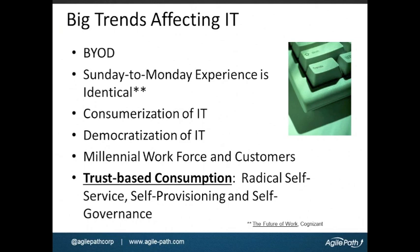Access to, consumption of, and governance of IT resources is being done today in a much more democratic, egalitarian, self-service kind of model. So today, it's not just the executives and the VP slots and higher who get the new cool stuff. Everybody is demanding it.